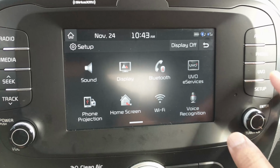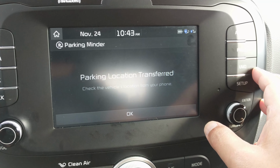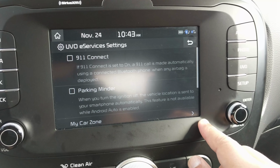And finally, let's talk about Kia's Uvo, or is it Uvo? You tell me down below in the comments how it's pronounced. But anyway, Kia's Uvo is one of the better car OSs out there, but the UI needs a serious refresh.